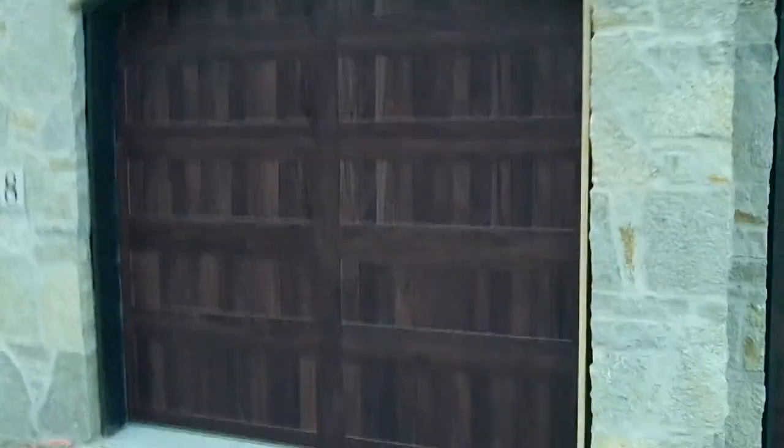So they got the nice grid, nice deep tones, no trim yet. We're gonna put black trim on here. This one's got an arched opening. I always like these doors with glass, but they chose no glass here, but that's okay. So this is the 8x7 Accents Mahogany.